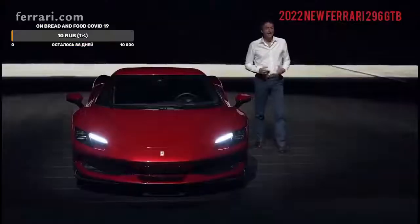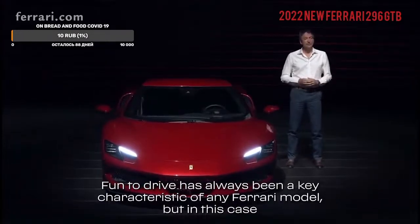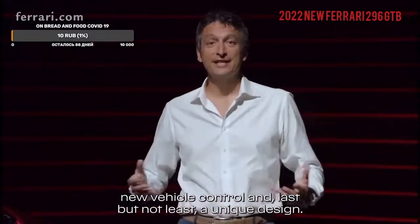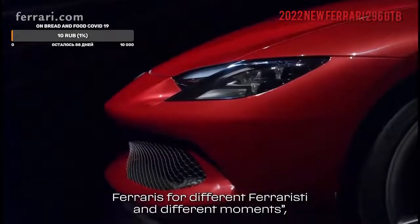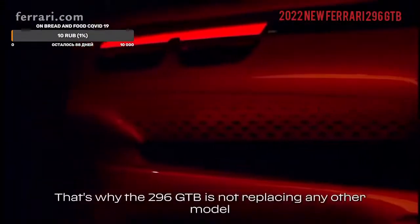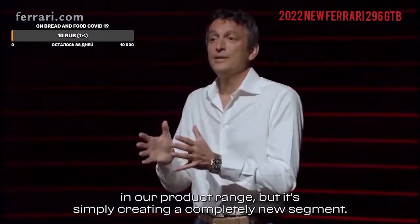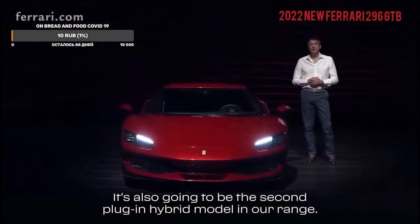Fun to drive has always been a key characteristic of any Ferrari model. But in this case, we really pushed the boundaries to the limit, putting together a new powertrain, new vehicle control, and last but not least, a unique design. This is consistent with different Ferraris for different Ferraristi and different moments, which means that we always try to create new models with their own positioning. That's why the 296 GTB is not replacing any other model in our product range, but it's simply creating a completely new segment. It's also going to be the second plug-in hybrid model in our range.